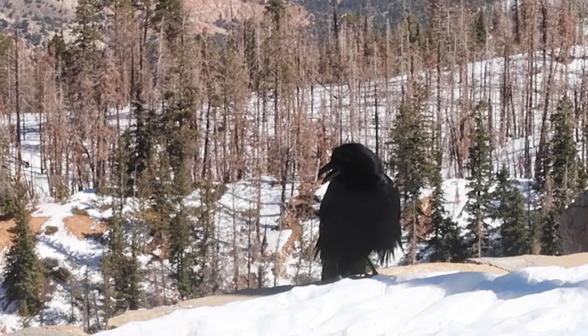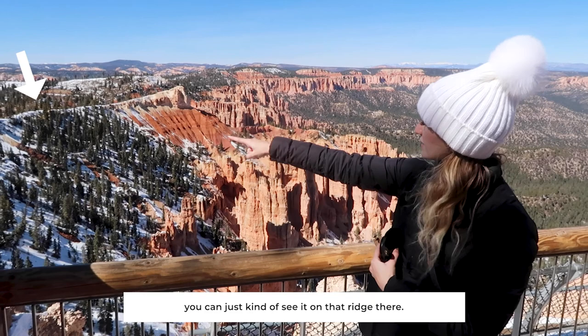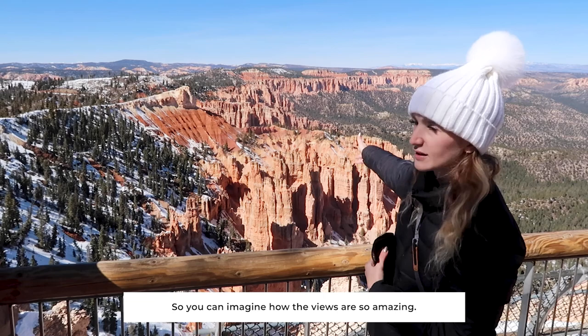So that is the road that we took here. On that ridge there, so you can imagine how the views are so amazing. We're going to be stopping along various viewpoints on the way back. Keep an eye on your children, don't let them fall. Does that include you, Peter? Nope, it does not include me.